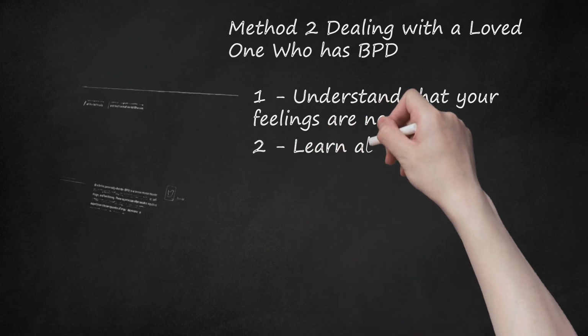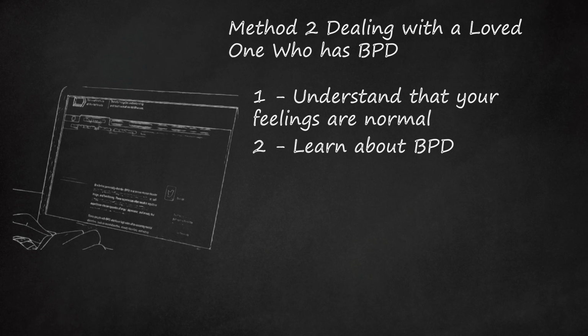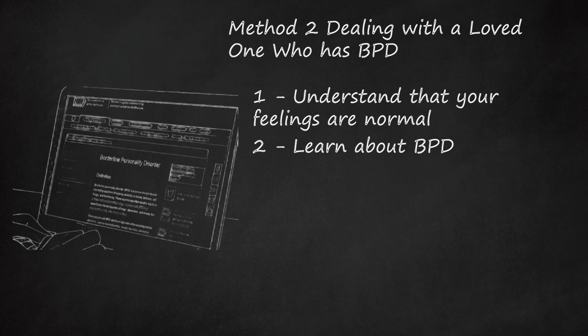2. Learn about BPD. Although BPD is as real and debilitating as a physical illness, the disorder is not your loved one's fault. Your loved one may feel intense shame and guilt about his or her behavior, but feel unable to change. Knowing more about BPD will enable you to give your loved one the best support possible. Conduct research to learn more about what BPD is and how you can help.